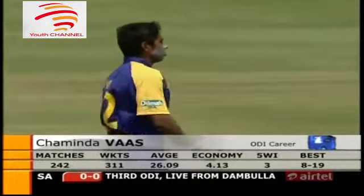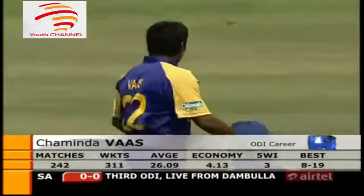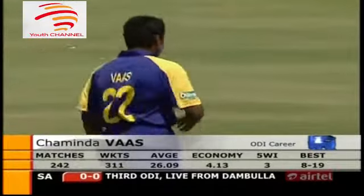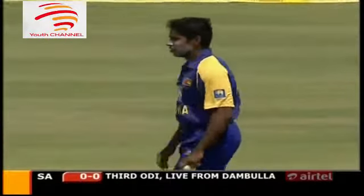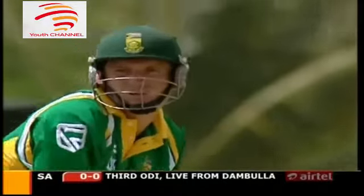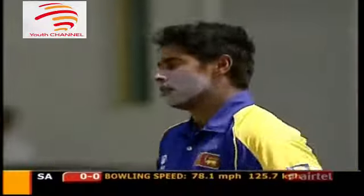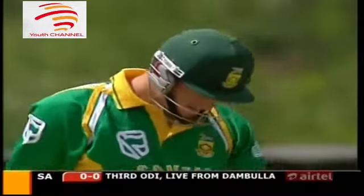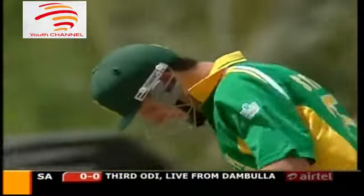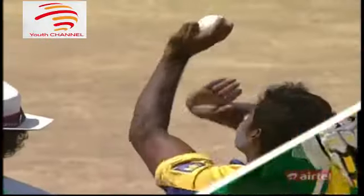Good afternoon, all. Yes, I think the South Africans really need to get down to business here and get off to a start, purely because this is a type of pitch which probably might slow down later on, and once batsmen are settled in, particularly the openers, they could really look at building on it. As we said at the pitch report out there, it was a little bit dry.